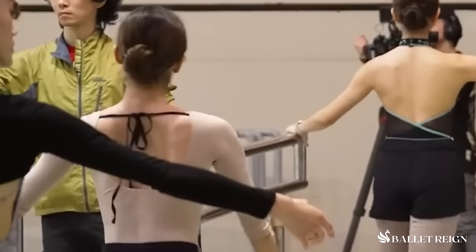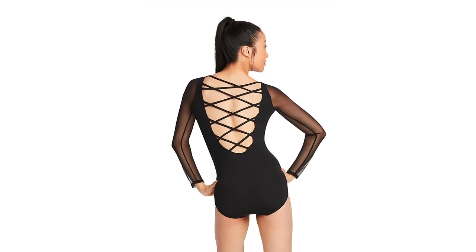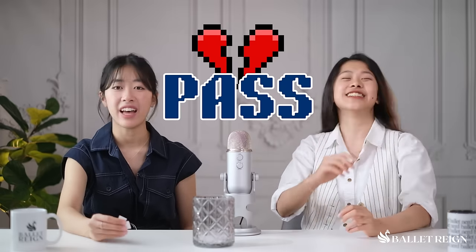I mean, strappy backs probably are okay for some people, and maybe if you just have one strap on the back or one cross, it's not that bad, but an actual lattice pattern. Yeah. I feel like that one's kind of out now. So yeah, hard pass. Hard pass.